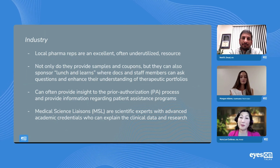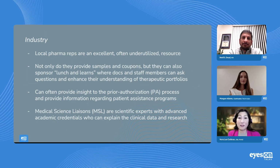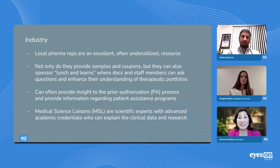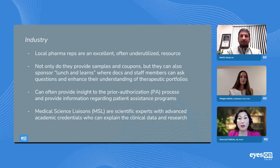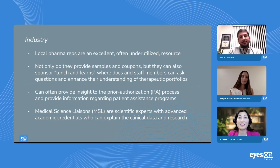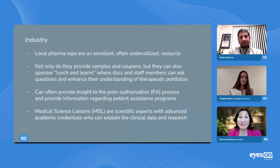You don't want to be one of those 2.3 doctors that a patient saw before they got to a next level of care and are actively addressing their disease. So utilize your local reps. They're not only there to give you samples and coupons, they can keep you up to date. They've got medical science liaisons that can keep you up to date on what's in the clinical pipeline. So you'll know ahead of time.